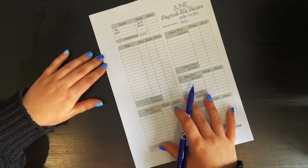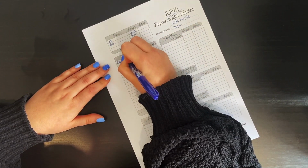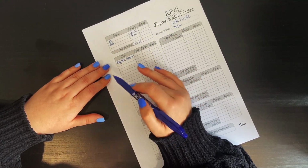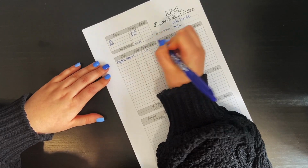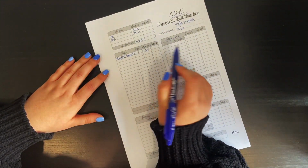So the way that that's going to work is, first of all, bills. I'm going to put PayPal here because this is already spent. This was money that I actually spent knowing that I had money there. I was just silly and I spent $60 on myself. So I know that that's already spent, so I have to budget that as a bill. That's kind of like cushion money, I guess.